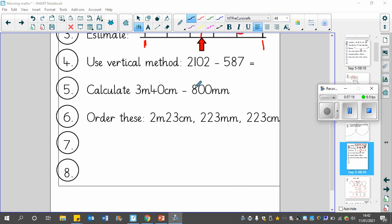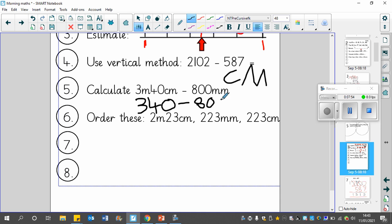I'm going to change everything into centimeters. So 800 millimeters is 80 centimeters, 80. So I'm just going to put a great big centimeters there to remind me that every number is in centimeters. 3 meters and 40 centimeters. Well, 3 meters is of course 3 lots of 1 meter. So that's 3 times 100. So that's 300. So it's 300 plus 40 is 340. So the actual calculation is now much neater because we've now got 340 take away 80. And this is now a simple matter of taking 80 from 340, so you're left with 260.